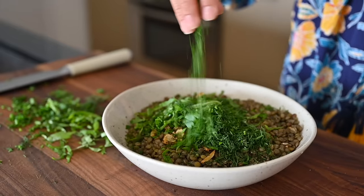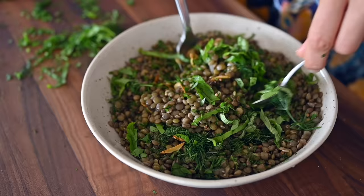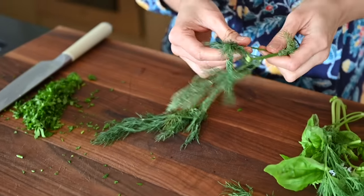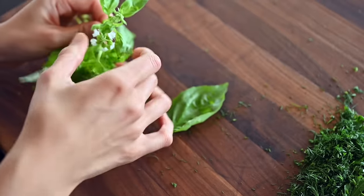And if you want to get even more creative, other greenless salads include lentil salads or bean salads or grain salads, or you could even do an herb-only salad with fresh cilantro and parsley and dill and basil and mint, and those can be the base of your salad.